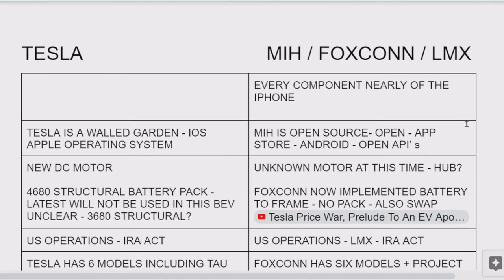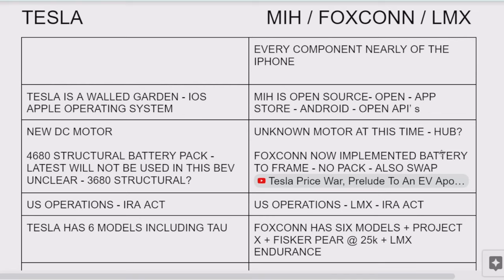Now, just getting into the component level here, nearly every component of the iPhone is made by Foxconn. People don't realize this. It's like 90% of the components. Some are supplied by third parties, but this is how Foxconn does things. Tesla is a walled garden, kind of like iOS, the Apple operating system. MIH is open source. It is open.